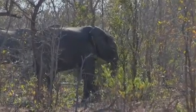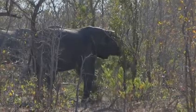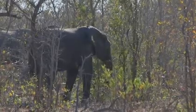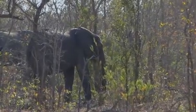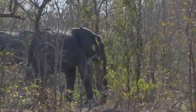You can see this elephant definitely enjoying that. Standing on the branch, picking it up. Feeding with a gusto.